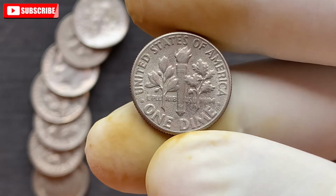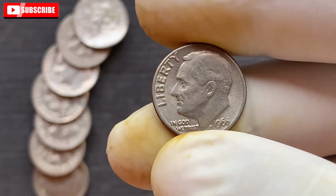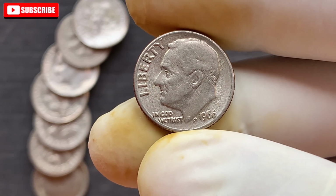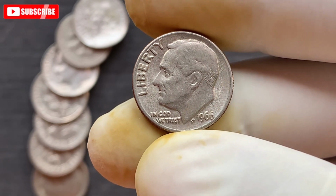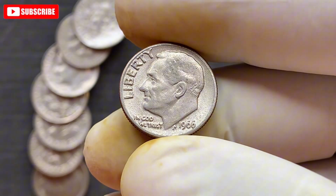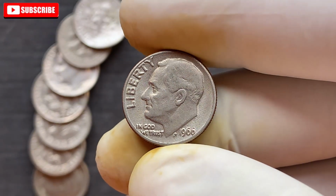Second test, the ring. I tapped it against a glass and it sang that high, clear silver tone, totally different from the dull thud of clad. Third test, magnification. Under my loupe, the details leapt out. Roosevelt's bust struck sharply, no copper bleeding through, edges perfectly smooth. That's when I knew. This wasn't a dream. This was one of the elusive 1966 silver dimes.